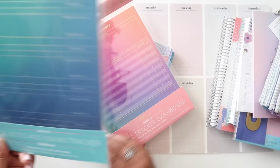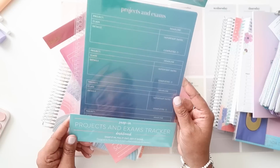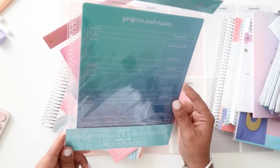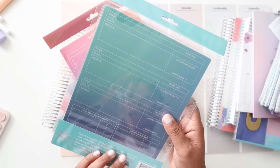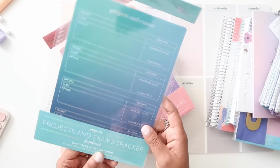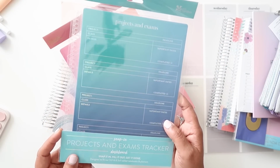And then this one is a projects and exams tracker dashboard. Really cute. I kind of like the holographic color a little bit better. So you've got two sides where you can write out all of your projects and exams on here.